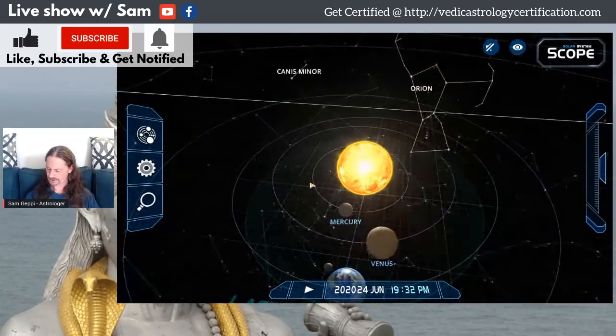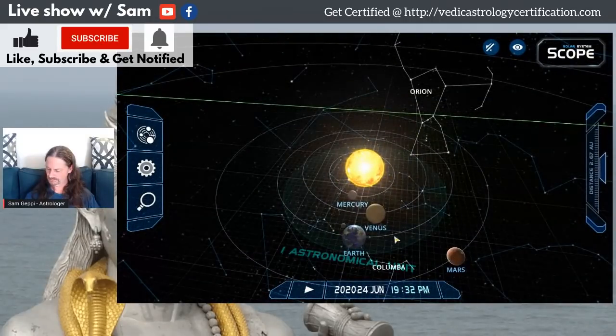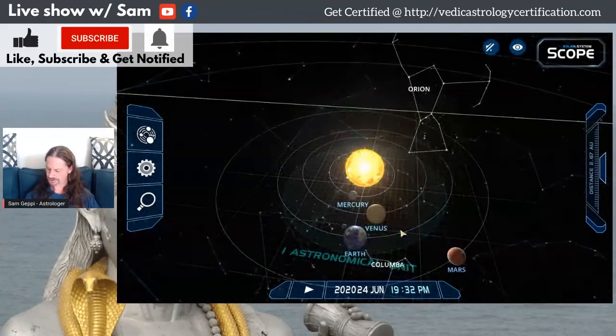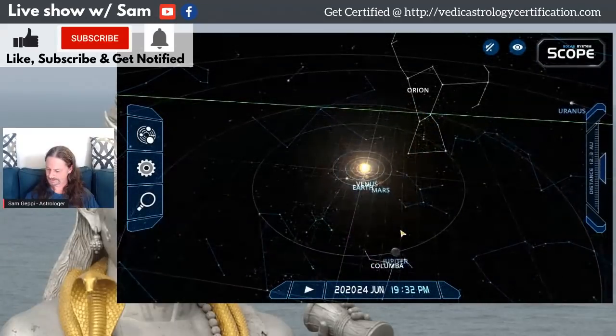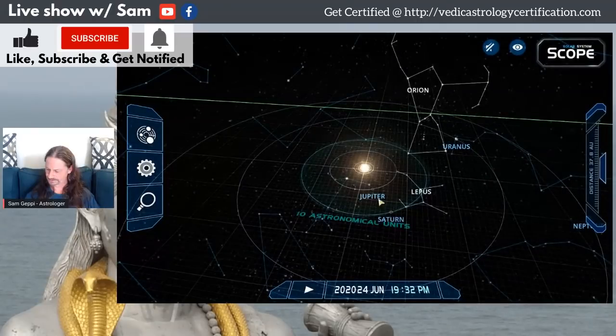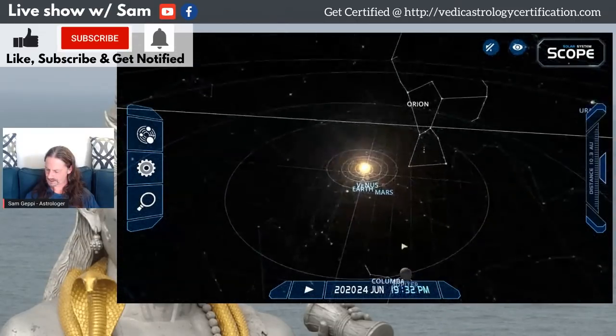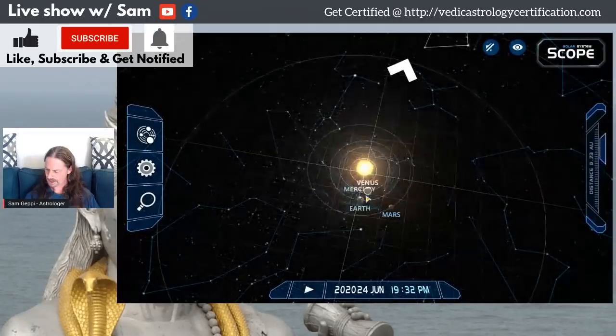This is the way the planets are. By the way, Saturn is also retrograde. Saturn and Jupiter, they are here. Sorry, this is Jupiter and Saturn is out here. The scaling on this app is not what I would like, but these planets are all closest to the Earth when they're retrograde.